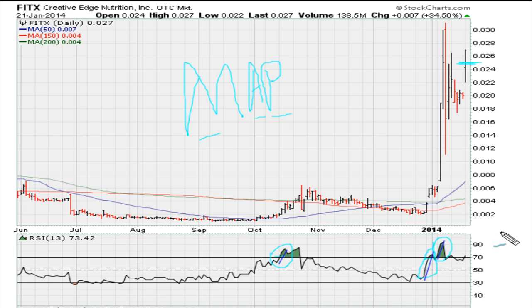Now there's something else I also noticed about the stock. When it broke out here, and this is very important to understand, the stock had a 2 day rally. Why 2 days? Because you don't want a stock that moves up for 1 day and then fades. You want a stock that has staying power. This staying power means the market knows something.